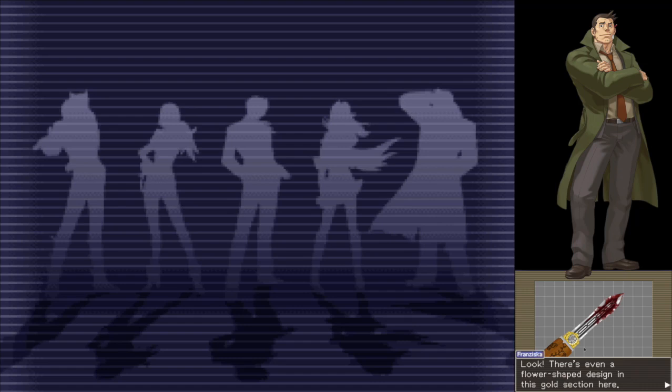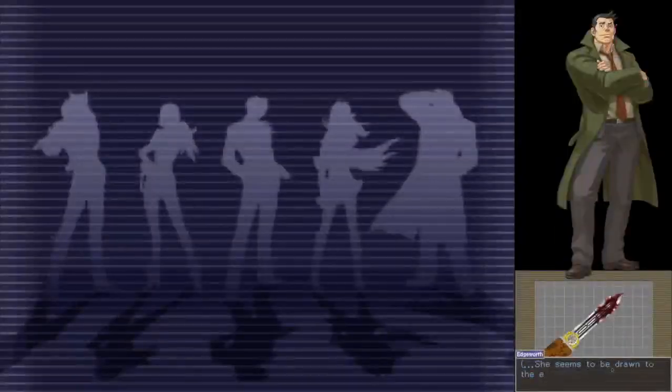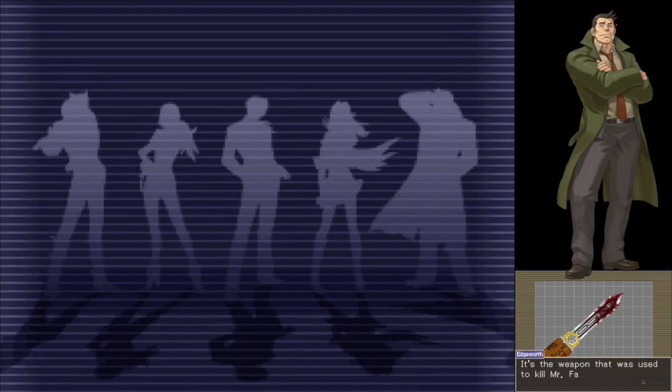Huh. Look, there's even a flower-shaped design in the golden section too. If it hadn't been used in a murder, I'd want it for myself. She seems to be drawn to the embellishments. Too bad this isn't mine to give. It's the weapon that was used to kill Mr. Faraday. The handle and the blade itself both have beautiful designs worked into them. Wait. Maybe with the butterflies?